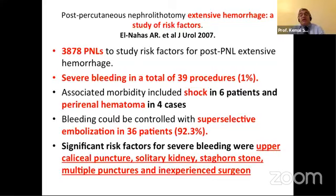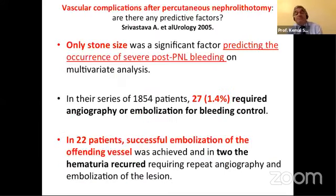Here you see severe bleeding was encountered in around 1% of the cases, and associated morbidity included perineal hematoma. Bleeding could be controlled with superselective embolization in around 93% of the cases. Significant risk factors in this study were upper tract stones, calyceal puncture, solitary kidney, stone size, multiple punctures, but most importantly, they stated that the experience of the surgeon was also very important.